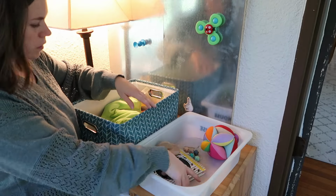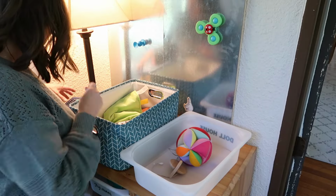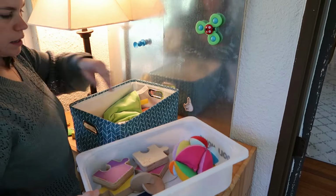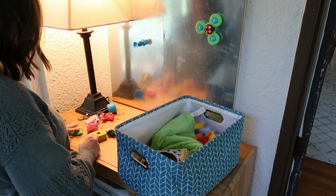So it kind of feels a little sad. It's the end of his little baby life, his little newborn. He hasn't been a newborn or like a baby in a while, but once you start putting it away, it hits on a different level. So yeah, doing that as well.